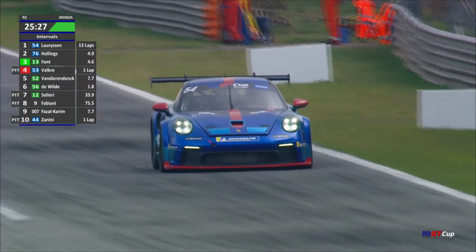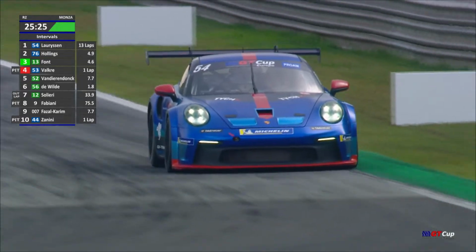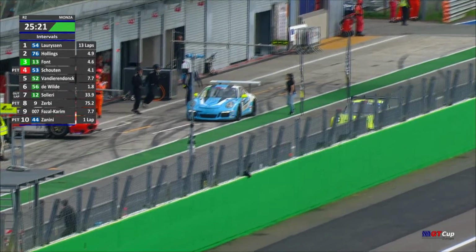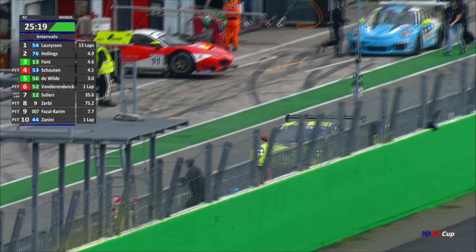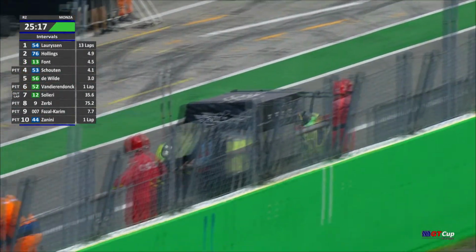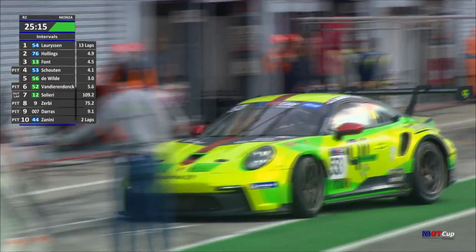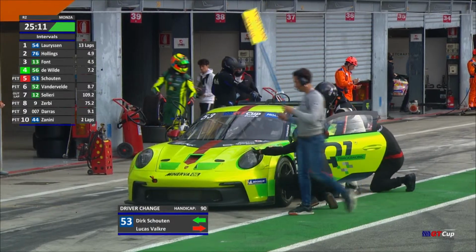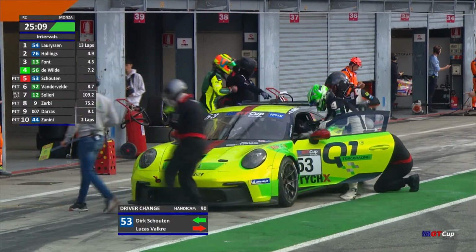We've still got just under 4.5 minutes left in the driver change window, and we've got more cars now sprinting down on through. In comes now Lucas Valkyrie, so he does opt to box now, and will allow Dirk Schouten to come into the pit. Stefano Zerbi now jumping in the car too. Julian Darris in the Street Art Aston Martin. There you can see now Dirk Schouten going to work there on Lucas Valkyrie's car.